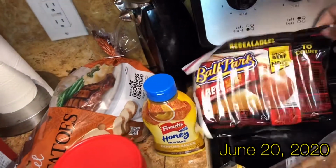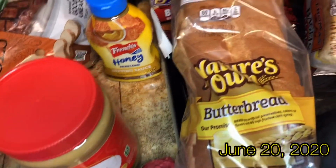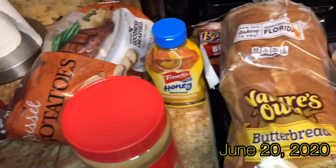Honey mustard, because I want sandwiches this week. Those are the hot dogs I spoke about. Butter bread. That's my favorite bread for sandwiches. Butter, baby.